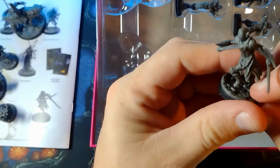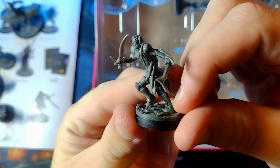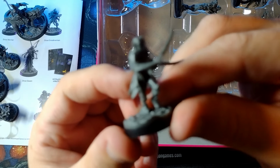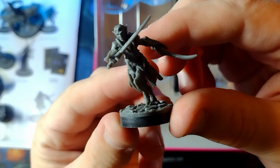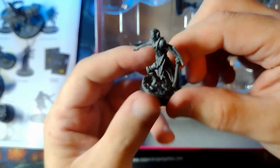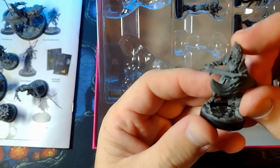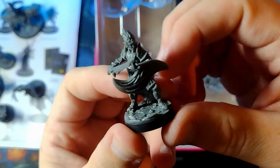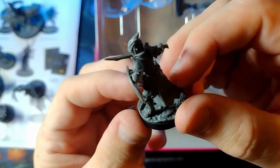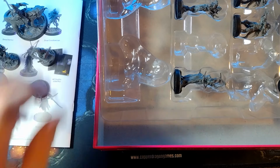Then we've got two of these dual-wielding Drow. Little Drizzt-esque sculpt there. Obviously not Drizzt, but... Oh, come on. Refocus. There we go. Pretty sweet. I like them. And then last but not least, a handful of Drow with shields. Good old sword and board. In any case, very cool set.